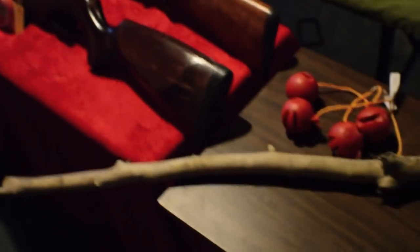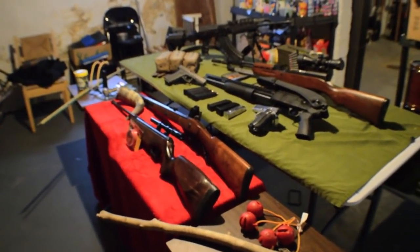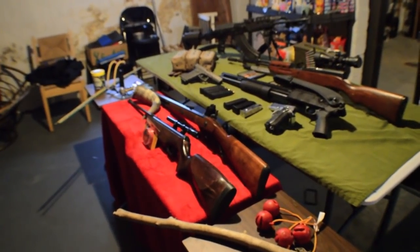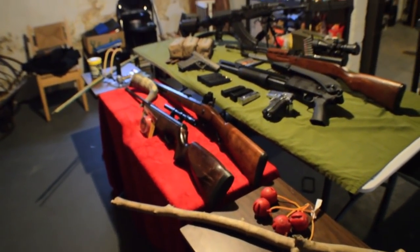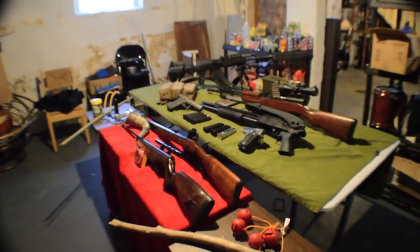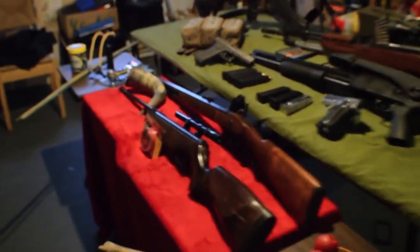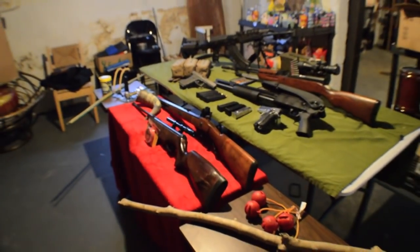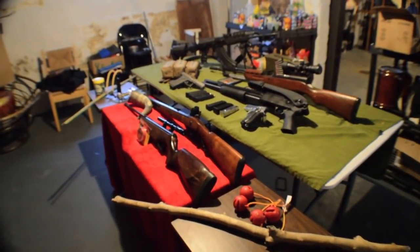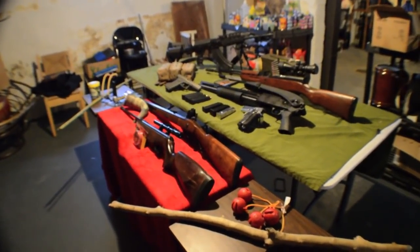So let me give you a final look here, guys, on what I think are the best weapons to have in an SHTF situation. You should definitely, the bottom row, again, everything on that bottom row costs under $100. So essentially for the price of the ammo on that table, you have 1, 2, 3, 4, 5, 6, 7 weapons that are all readily available, super cheap, and ammo is also readily available and super cheap. So definitely take everything into consideration.